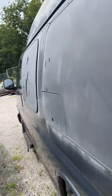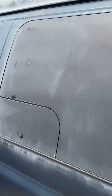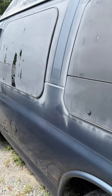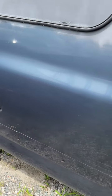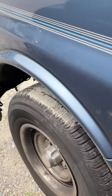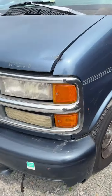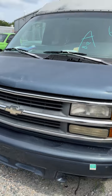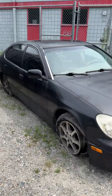And let's come around over here. And it looks like it has been painted over the windows. Have some overspray, looks like some primer put on it. Trim issue down here, you can see, has been pulled off. The step rail down at the bottom is gone down the side of it right there. Back up to the front end, and folks, that is lot 64, your 99 Chevrolet Express.